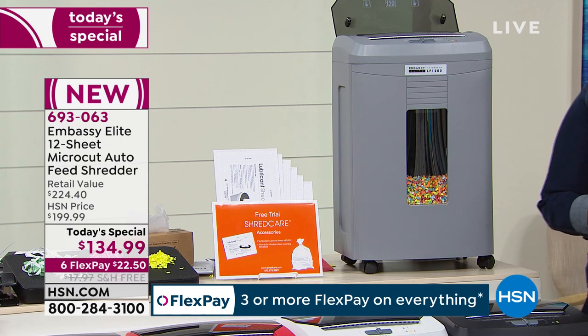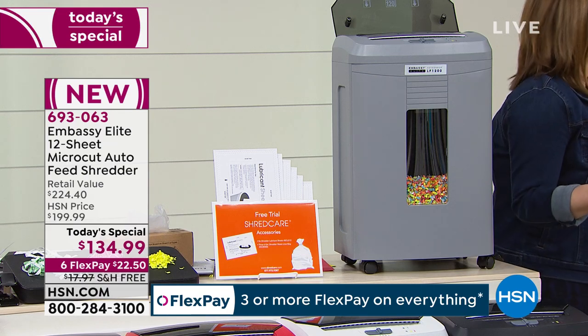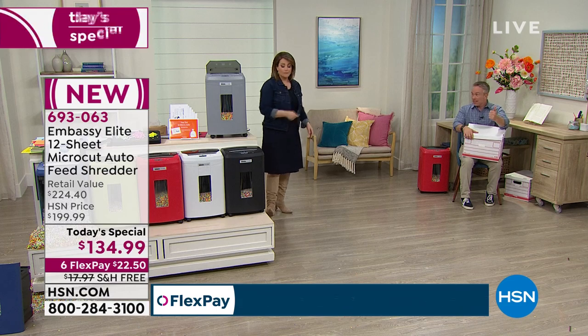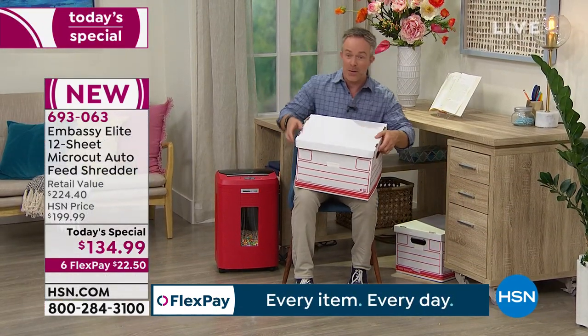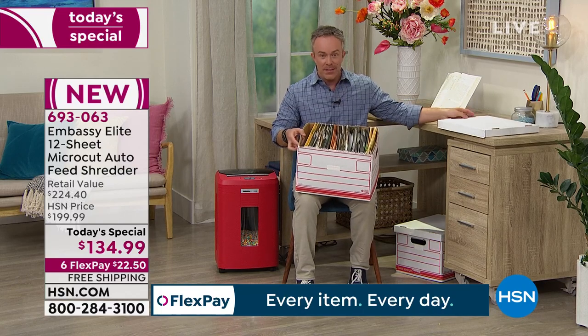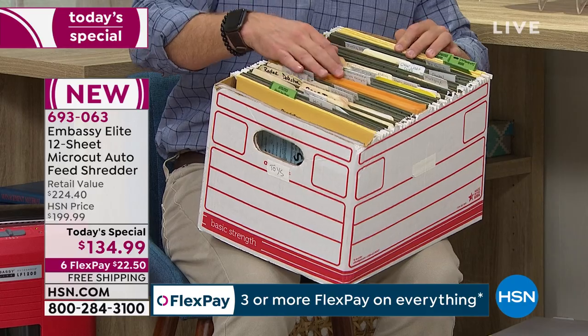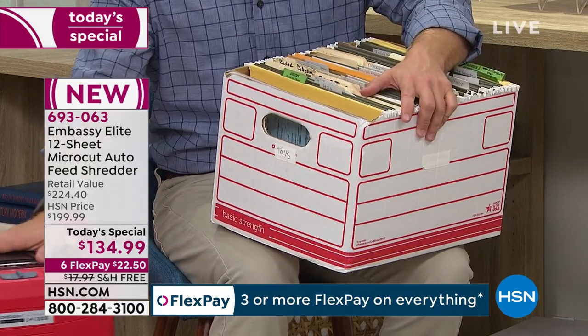And even if you're not concerned about identity theft, it's just spring cleaning. It's the perfect time of year, and we all have to do it because we need more space in the office, more space in the kids' closet where you kept your files. We can go through the drawers. We have these boxes, and all this stuff, whether it's taxes, car insurance, checking accounts, I can't throw away. So I have the perfect office supply equipment right here.